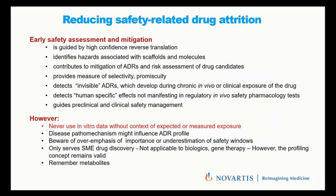However, there is always a however: never use in vitro data without the context of expected or measured exposure. Most of the time, they are meaningless without these dimensions. Disease pathomechanism might influence the ADR profile. For example, in diabetic patients, hERG may be more sensitive. hERG inhibition could come through, while in a non-diabetic patient population it would not.